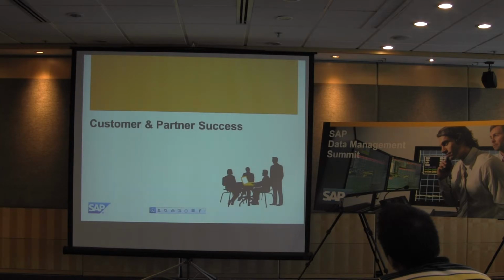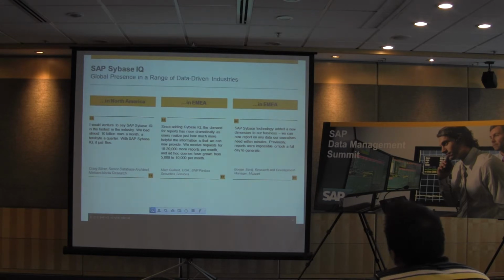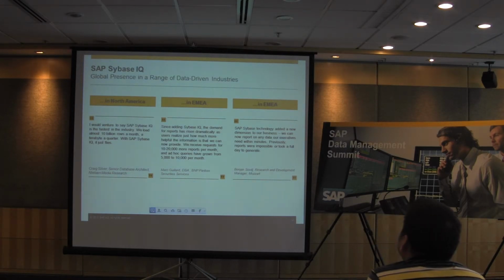So if there's no problem, I would like to share the success stories of IQ. Globally, I will take 3 cases, right? First, Nielsen Media Research. They believe that after using IQ, their queries and reports are very fast, and they always load 10 million records a month or a terabyte a quarter. So that's huge, right? Besides SAP, they think it's very quick. They handle those channels, and you can analyze which group of people like which channel to watch, that kind of thing.